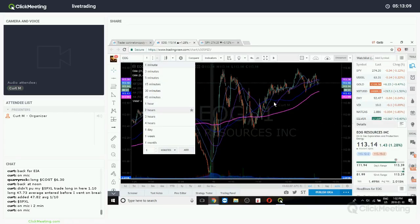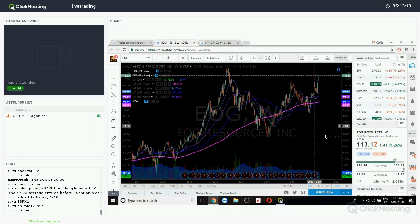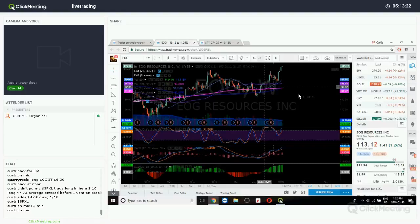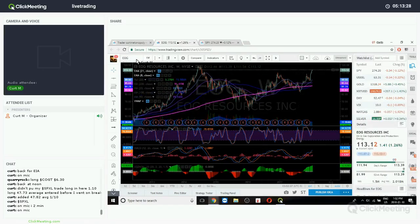So on the daily or weekly, it gives you a visual of the weekly. Everything's trending up. It was on the report. It came out of a sidewinder and it's done well. I'm not in it. I should have spread some in there and I didn't.